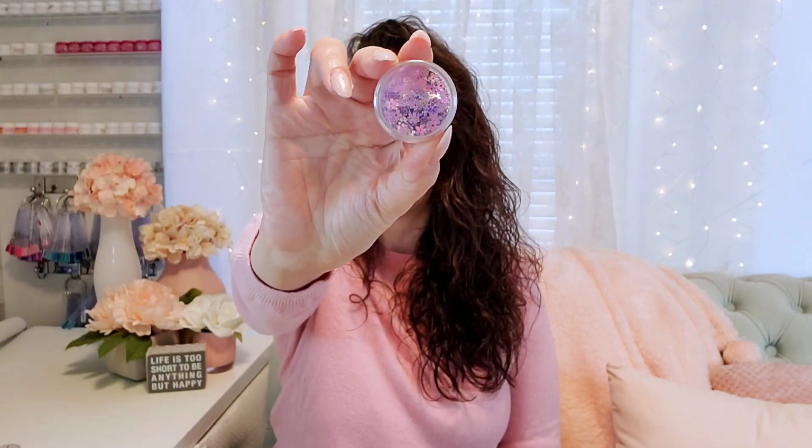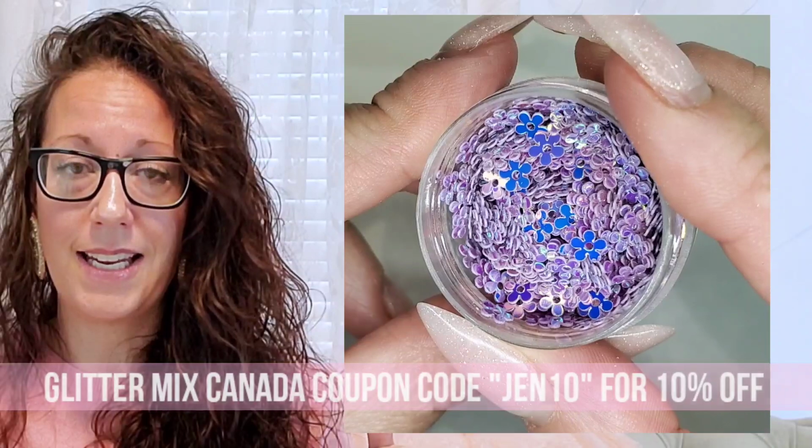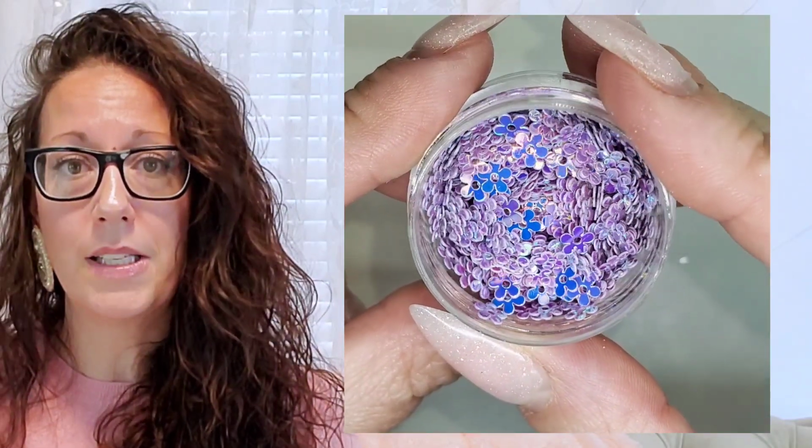Guys, so ending off with number 5 is another glitter, but this one is a shape glitter from Glitter Mix Canada. I will put a coupon code here for you guys as well and link it down below. So Glitter Mix Canada has tons of glitter, but they've also started carrying a lot of other stuff. Decals, foils, all kinds of nail art and embellishments. So definitely check out their website. You guys know I showcase them and talk about them all the time. They have great stuff and great customer service.